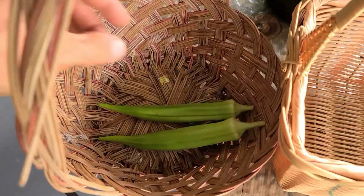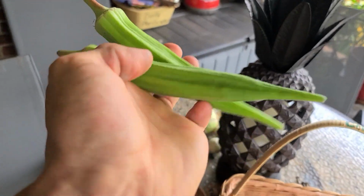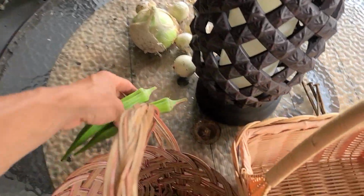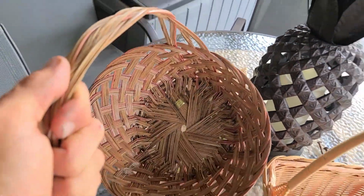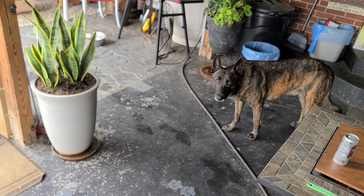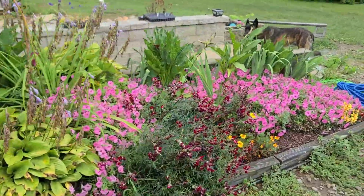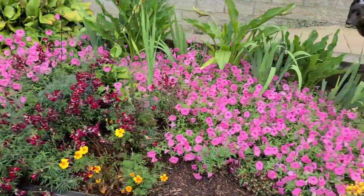I already harvested some okra, so I have some okra here that I will be trying later. But we're gonna go ahead and grab a basket and go harvest. You ready, pup? Come on. The ramp bed's still looking nice and full.